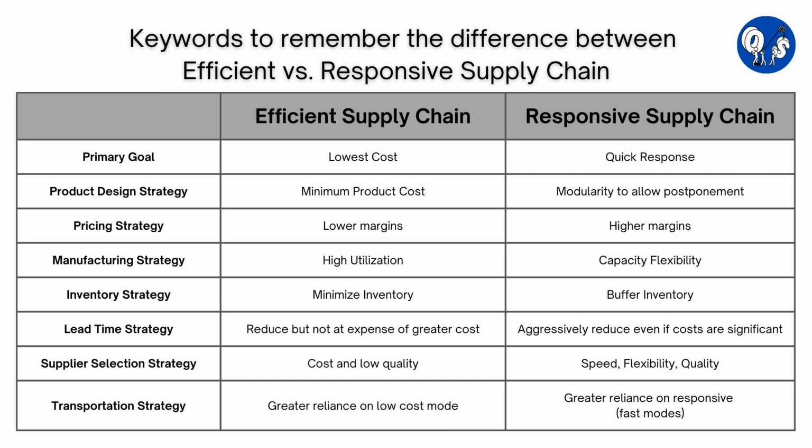Supplier selection strategy of an efficient supply chain is cost and quality, whereas supplier selection strategy of a responsive supply chain is speed, flexibility, and quality, because they need to ramp up their production anytime. They need to ramp down their production anytime. So they need a supplier who can deliver on time, who is flexible, who has better quality, etc.